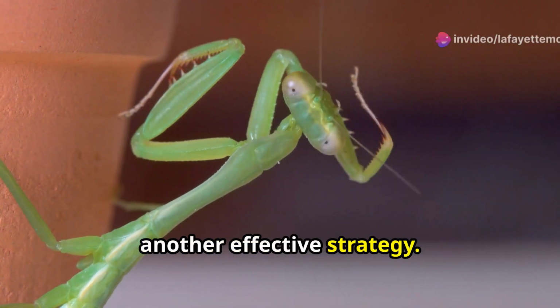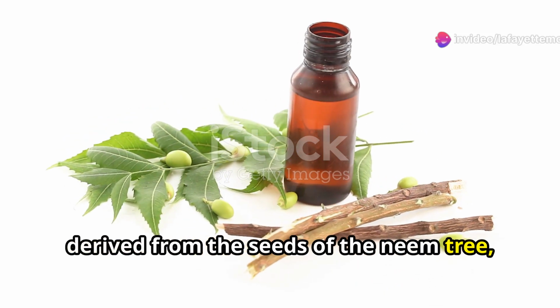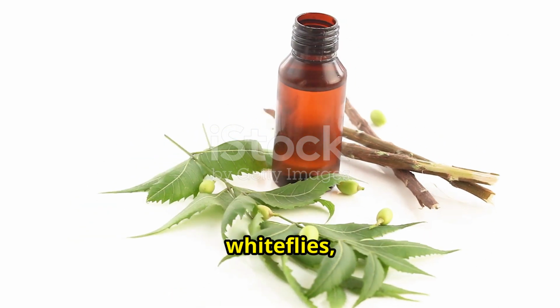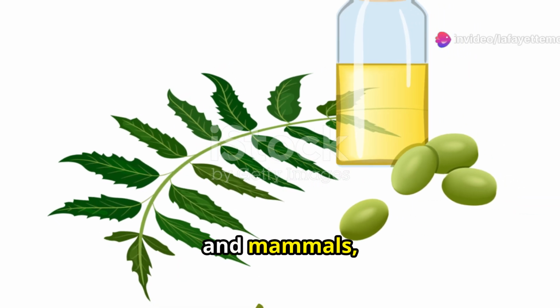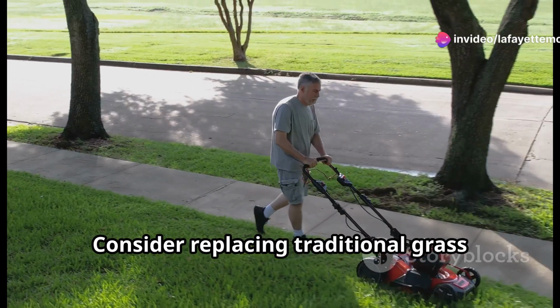effective strategy. Additionally, using neem oil, derived from the seeds of the neem tree, as a natural insect repellent can help control pests like aphids, whiteflies, and beetles on your lawn and garden plants. Neem oil is safe for beneficial insects, birds, and mammals, making it an eco-friendly alternative to chemical pesticides.